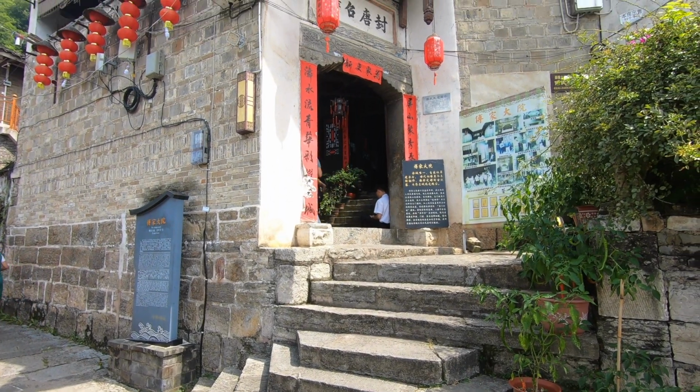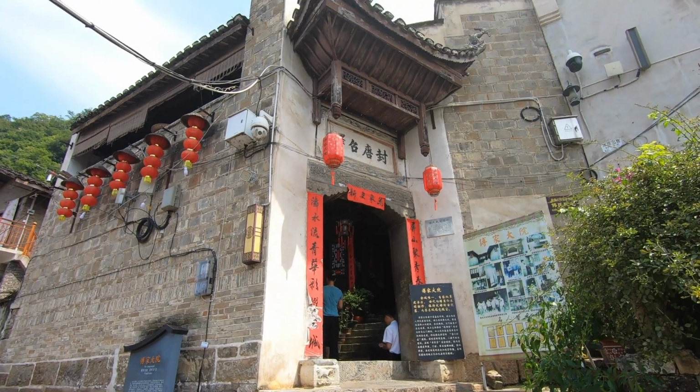Always building. Bit of a labyrinth this. So many little alleyways, I'm not really sure where I'm going. Right, so I'm just inside the Fu family compound. There's loads and loads of these old family compounds in the old town. It's not huge, but it's got some proper treasures in here.